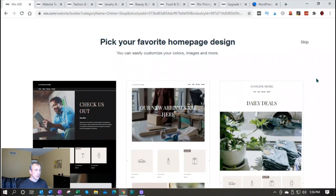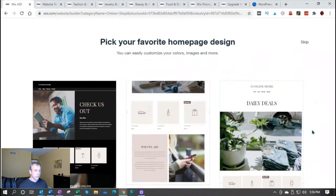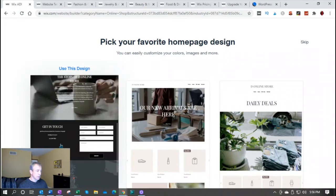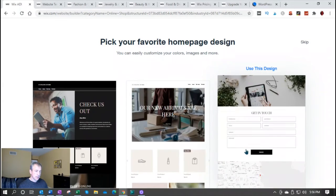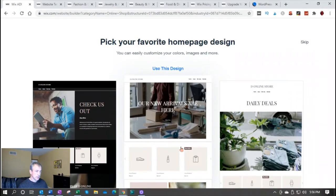So looking through here, you can pick a design or you can skip it. You can scroll through, look at these. We'll go with this one.